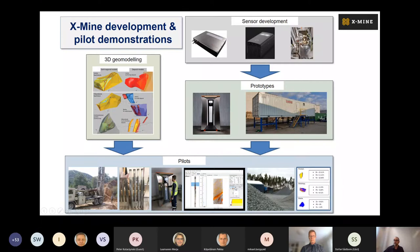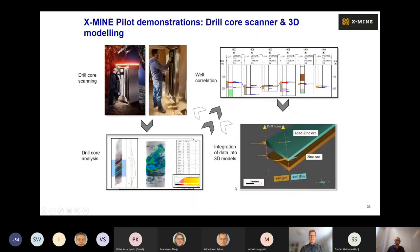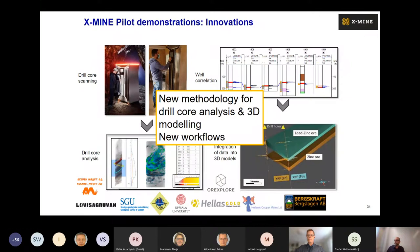And what we are demonstrating: first prototype, the drill core scanner, and that has a connection to the 3D modeling. So we have the drill core scanner here, and the scanning is done partly manually. You have to feed the cores into this drill core scanner, and then it analyzes or measures the data from the cores. And then you have the actual core analysis with dedicated software. And then after doing well correlation, you can feed the data into the 3D geomodeling software packages. And we will hear a little bit more about that in Ronald Arvidsson's presentation. And this means new methodology for drill core analysis and 3D modeling. And in the future, we believe that this will lead to new workflows for the geologists working in exploration or at the mines.